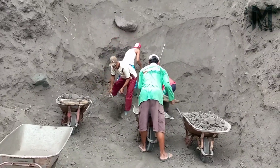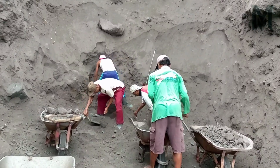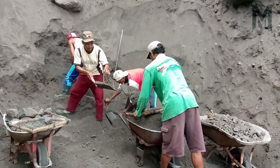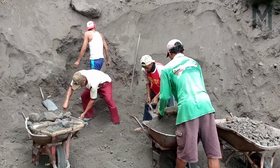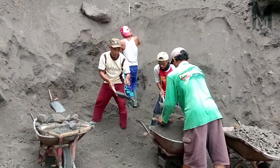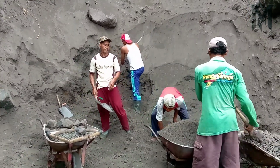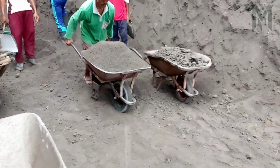Welcome to our journey into the world of manual sand mining, an activity that spans across time and creates a significant footprint in community development. Let's explore how the natural riches buried in the earth are discovered and utilized through human hands in a skillful manner.